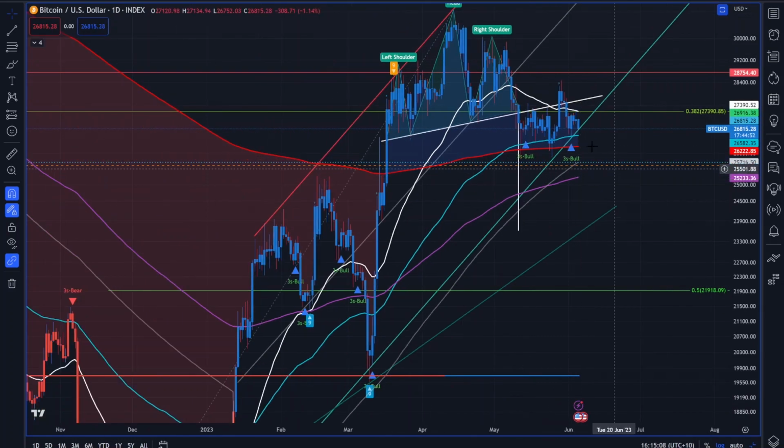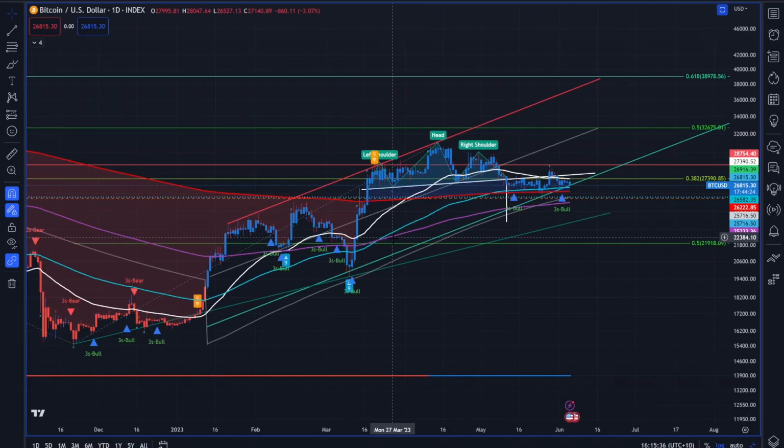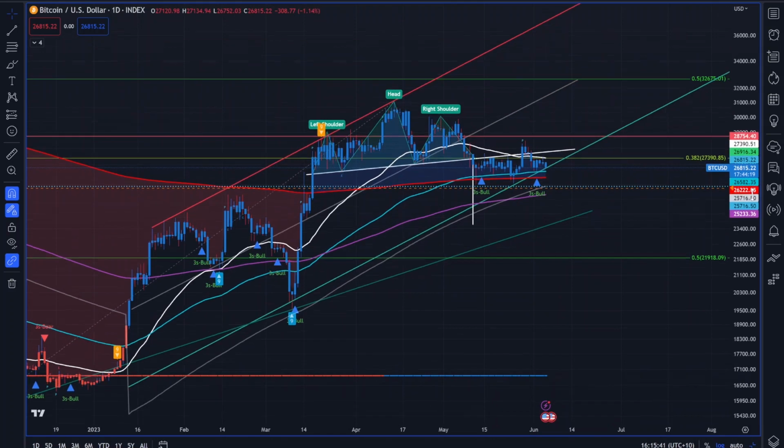And honestly, I think going below 25k, people are like, yeah, we have to go to 25k first. Anywhere below 25k, I believe, and closing down there, you're losing your 21, you're losing your 50, you're losing your 200, you're losing your 100 even, and then you're sort of breaking out of this channel here, right? Once this channel is broken as well, it just doesn't look so bullish right now.